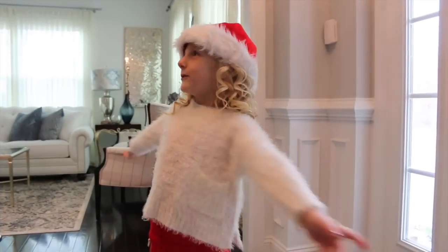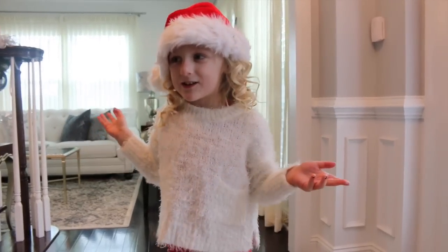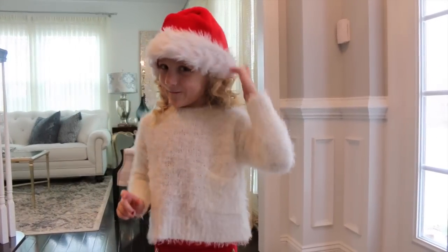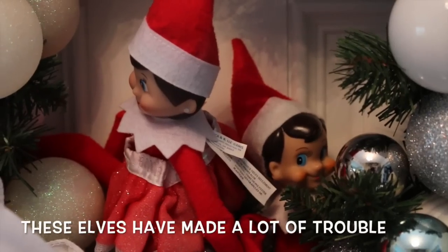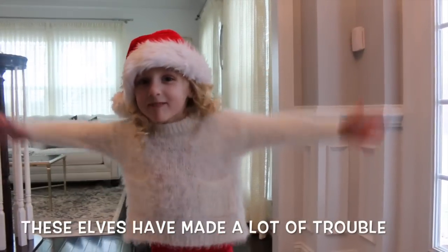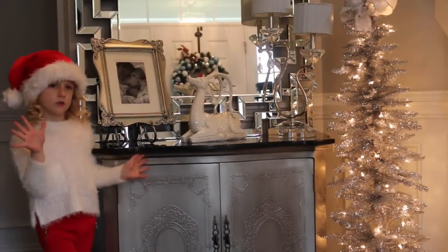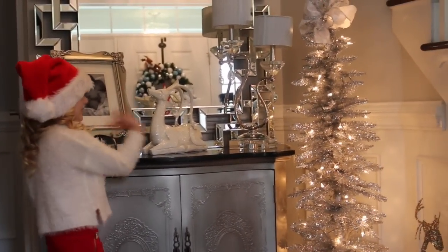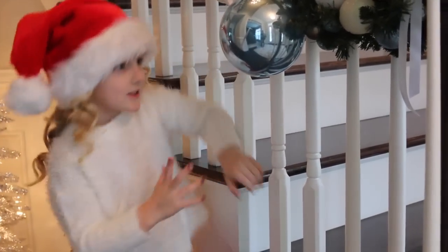Oh, I want to show you around five Christmas decorations. And let's start with these little buggers. These elves have been making a lot of trouble. And these are pretty decorations. Some of this is our star house decorations, but these are Christmas decorations. This decoration you can see yourself in. Check it out.